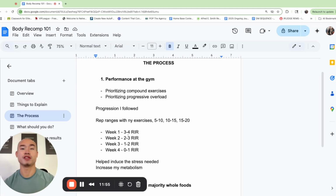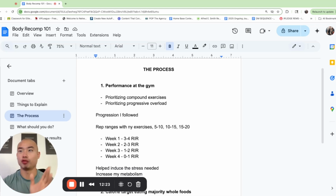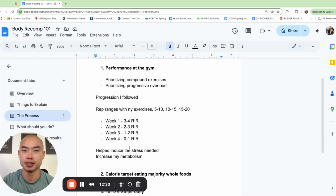I'm not saying that the 3 to 4 and 2 to 3 weeks are super easy, right? You can still get a good workout without going to failure by prioritizing slowing down your exercises, getting full range of motion, prioritizing your technique. And with you doing more reps over time, your body is going to reap the rewards of that. So number 1 priority is performance at the gym, because this is what's going to help me induce the stress needed for my body to have to recover from that, aka increasing my metabolism.